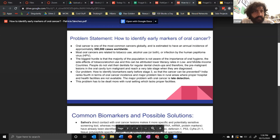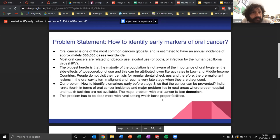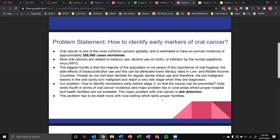Hello. Oh, Tanvi, we can hear you, yes. Okay, so I'm representing the oral cancer team. The problem statement is: how do we identify the early markers of oral cancer? According to the latest data, there are about 300,000 cases worldwide. Most oral cancer cases are related to tobacco use, alcohol use, and lately new research shows that it might be due to infection by the human papilloma virus.